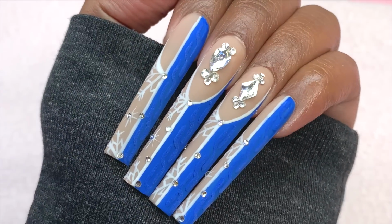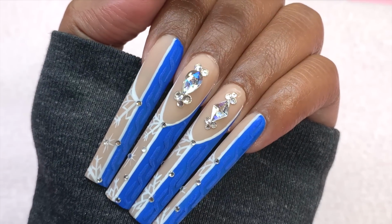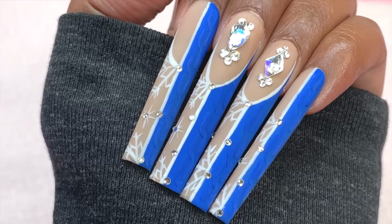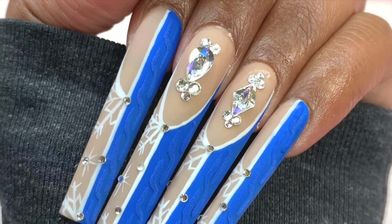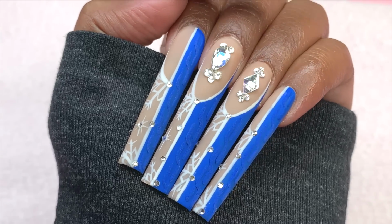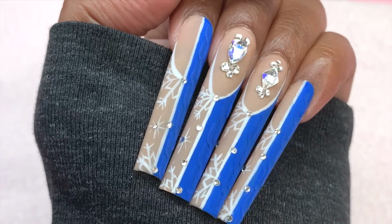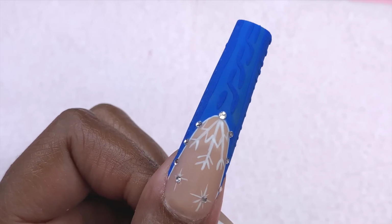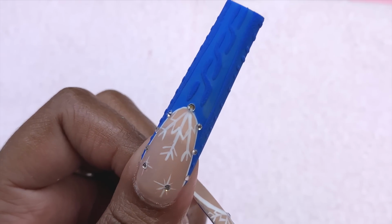So once I finish, this is what the finished nails look like. I love how these nails turn out. This has got to be one of my favorite nails that I've done for the winter. These just look very well put together. I feel like the style of nails that I do sometimes looks very childish in a way, but these are just so pretty. I love how these look. They look very well put together.